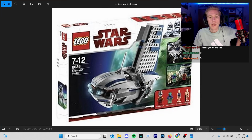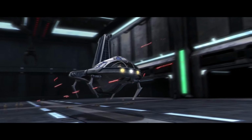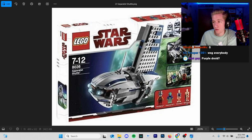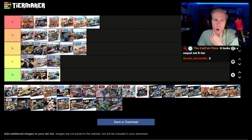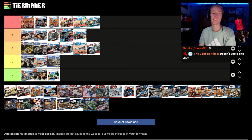The build is pretty good for the time, I believe. We saw a lot of these ships throughout the Clone Wars, especially in the earlier seasons, if I remember right. I have a lot of nostalgia toward this. The fact that you get Uncle Ono and Nute Gunray in the same set is pretty darn cool. There's so many banger sets in A tier that I feel like I have to put it in B tier, but it is a really solid one.